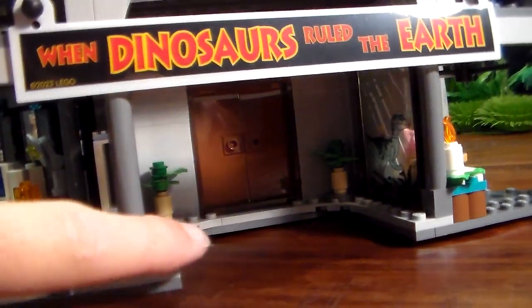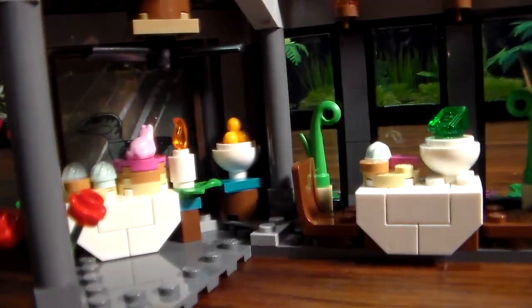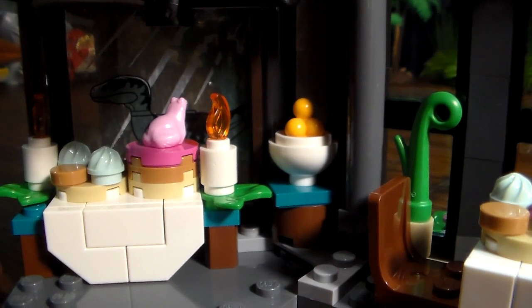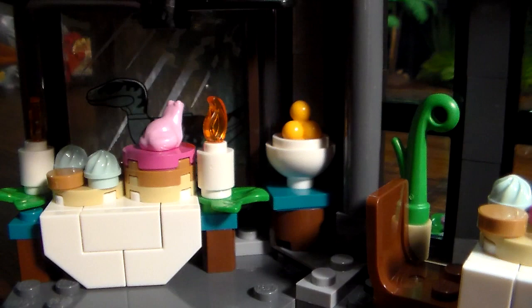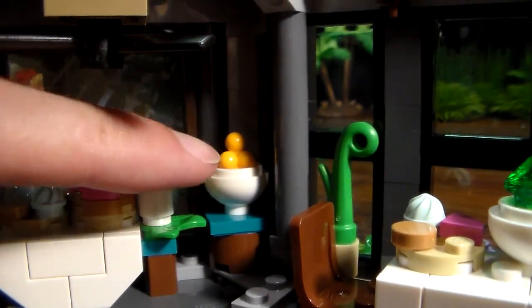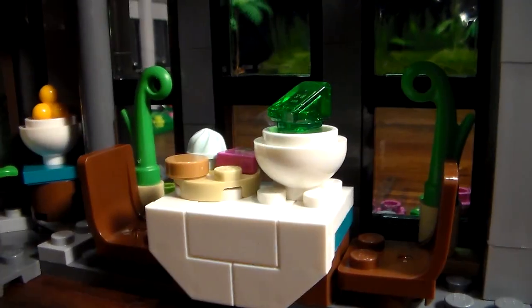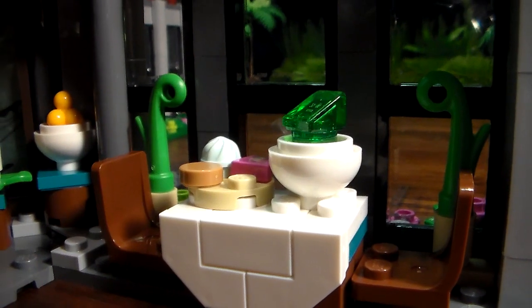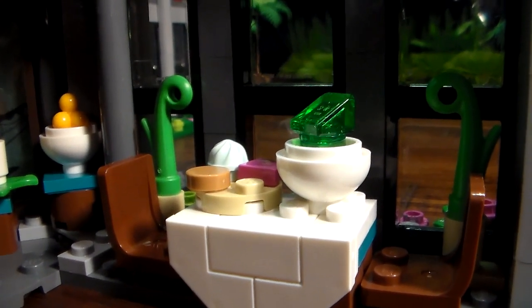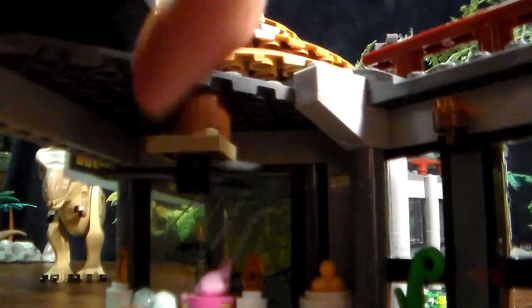Even all the little minor details like the pots of plants scattered throughout the building. Also here in the dining area, you have a dining table with some cake, ice cream, some candles, and what looks to be a pink frog. I'm not sure exactly what these are supposed to be, but some sort of dessert looking item. You have green jello, so you can all reenact the scene, and you have a plate there with some more ice cream and cake looking stuff. Some nice lights. Also too, there is a fan working in this area.